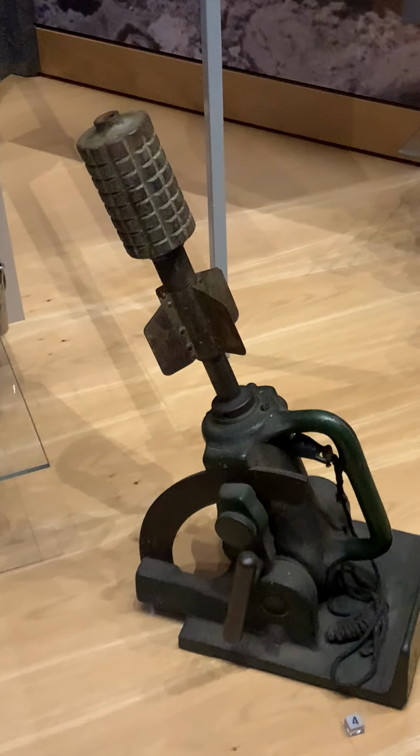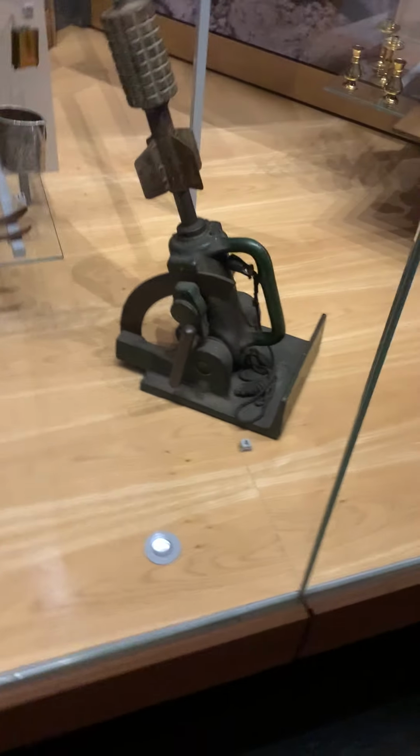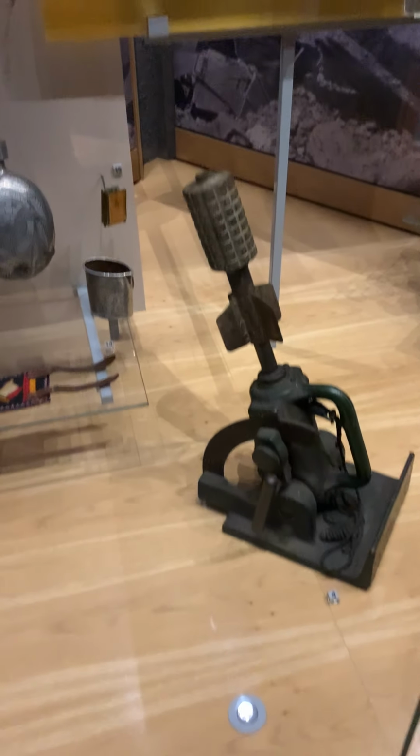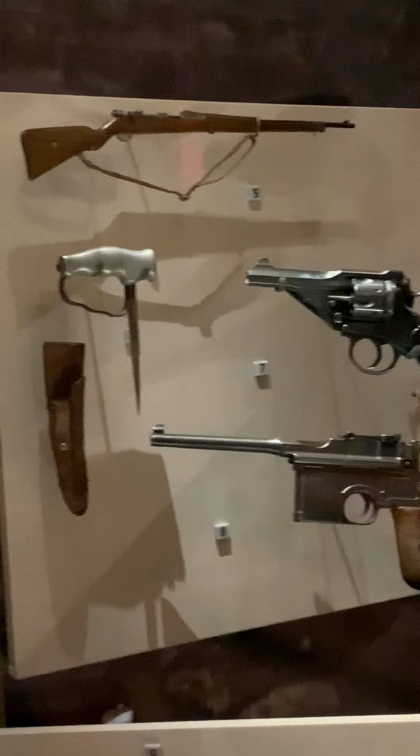Aha! What's that? Water launcher? Some German helmets. They're like a spiked helmet, I've heard. Yes, they do, Ryan.